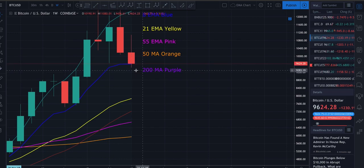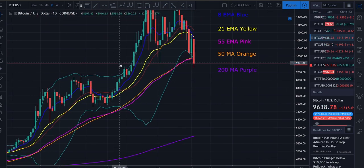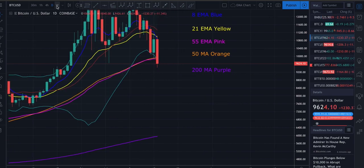We have not decisively broken below it yet, and let's see if we can find some support here. As of now, it is finding support on the 8-weekly EMA. If this does break down, it would suggest on the weekly chart a drop down to about $9,000, which would coincide nicely with that $9,400 to $9,000 area of consolidation that, if I throw the daily back on, we saw right back in here. So let's wait and see if that does end up playing out.